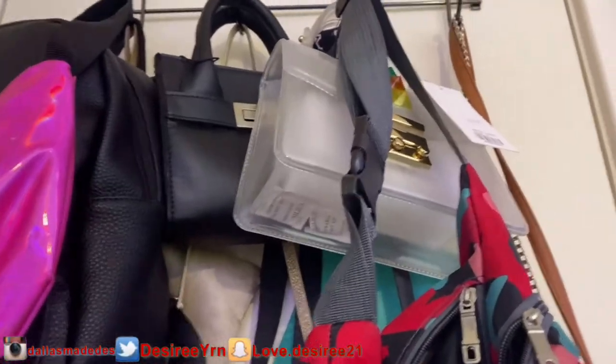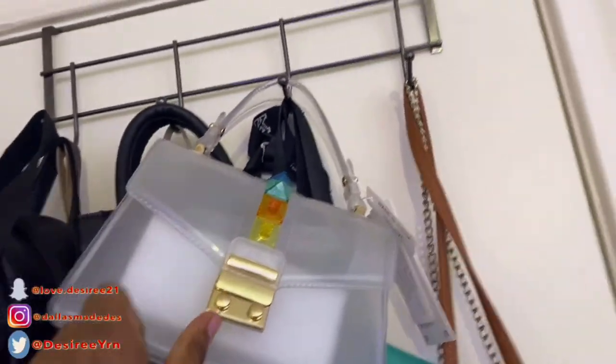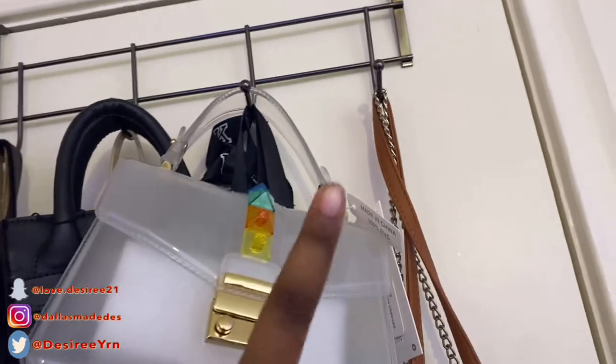But let's get right into this Shein haul. Look at this, this is my favorite purse so far. My favorite purse that I've recently bought. It's one of my favorites so far.